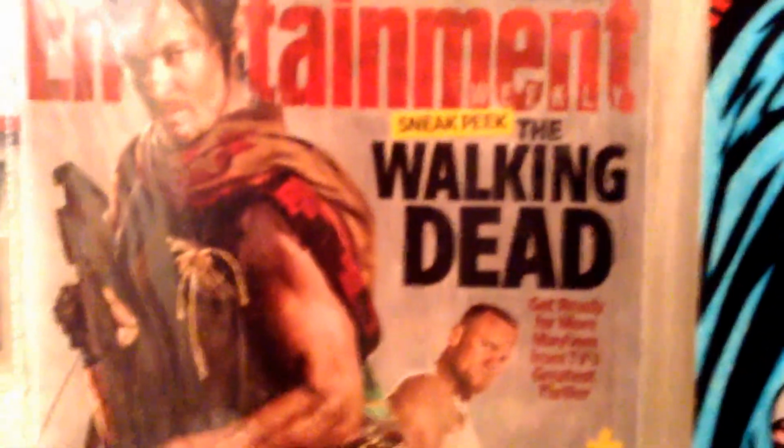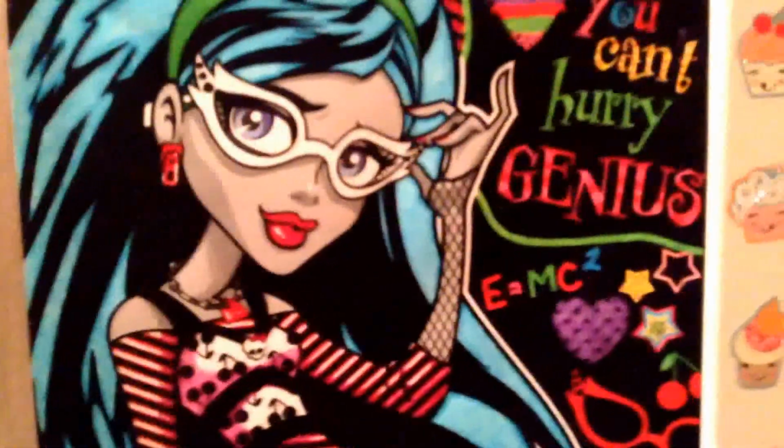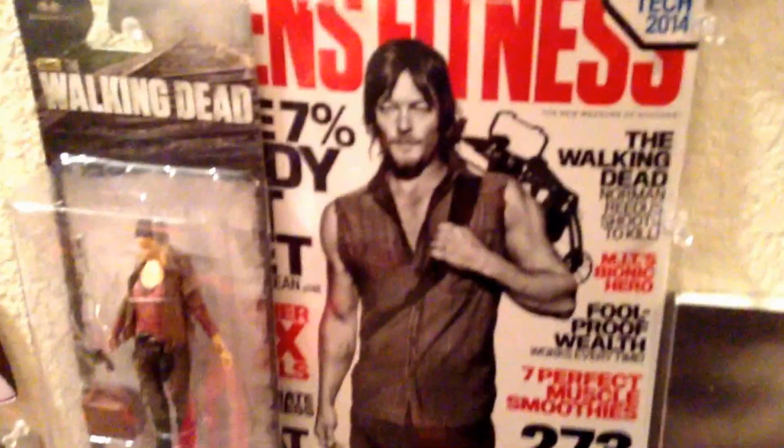And right here, I have my Entertainment Weekly with Norman Reedus on it. Here is a felt picture that I took of Ghoulia. Well, not I took, but I colored of Ghoulia. And down here, I have this Walking Dead poster book. More Ghoulia. Men's Fitness with Daryl on it. And then there's my Carol action figure. And down here is the Walking Dead comic book that they gave you at the Image Expo when you went. Gotta cover that. Oh my goodness, and she fell.